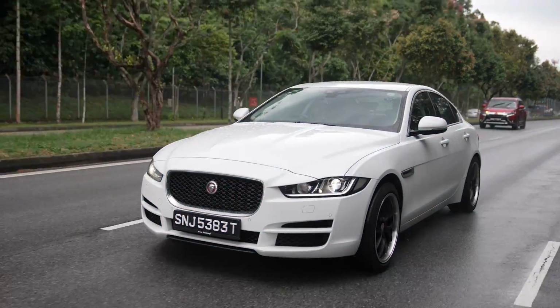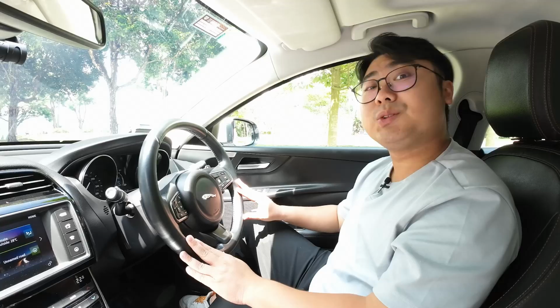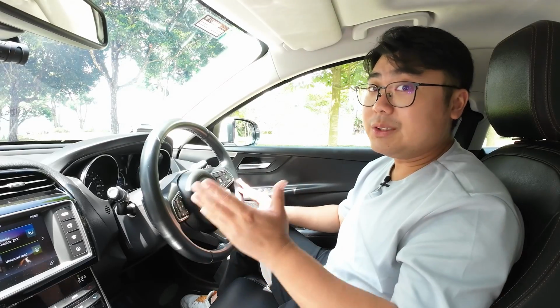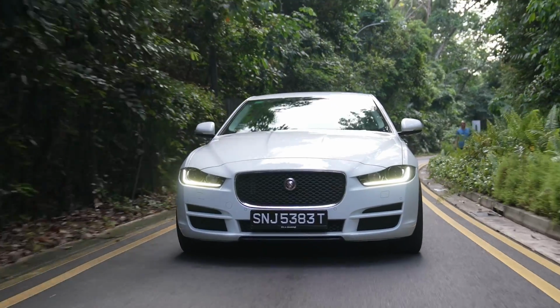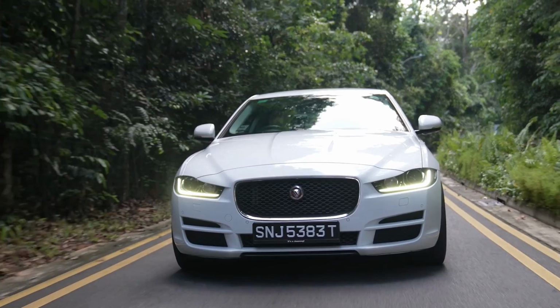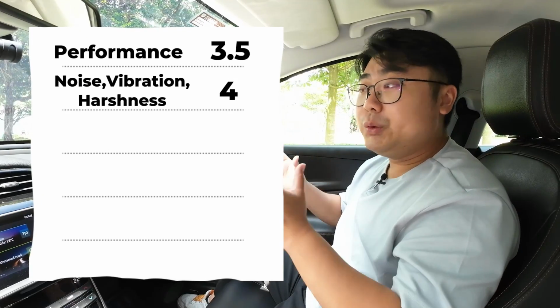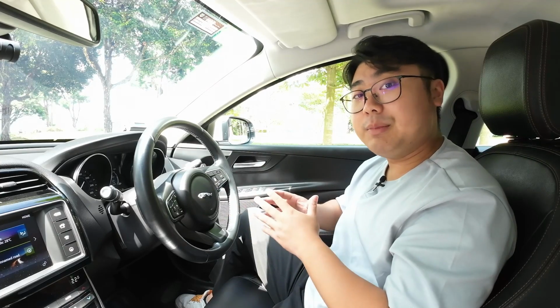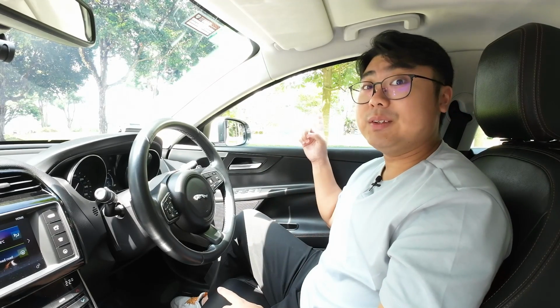To score the car on its performance, we give it a 3.5 out of 5 because this car really is so enjoyable to drive. Although the 0 to 100 timing of 7.7 seconds isn't exactly fast, though you wouldn't call it slow either. NVH is a solid 4 out of 5. You can hear the beautiful engine noise coming into the cabin, but the rest of the car is very well insulated, as a premium car should be. I mean, just listen to this.